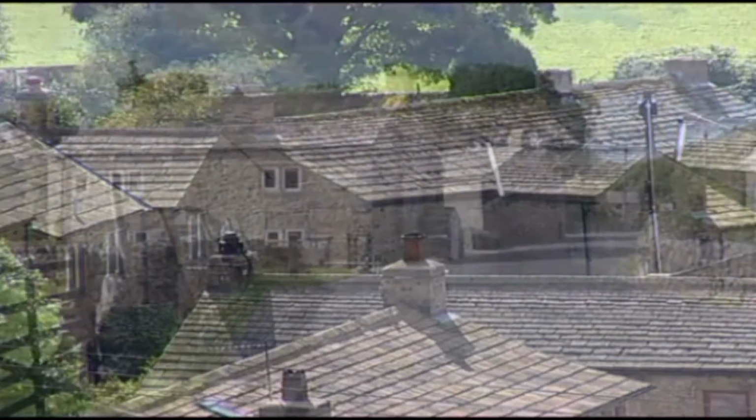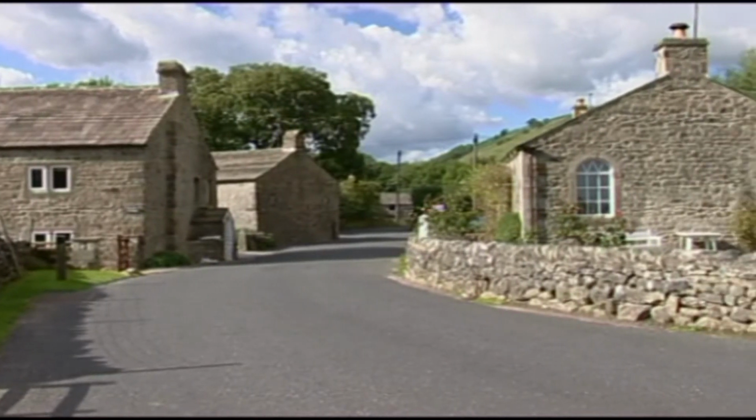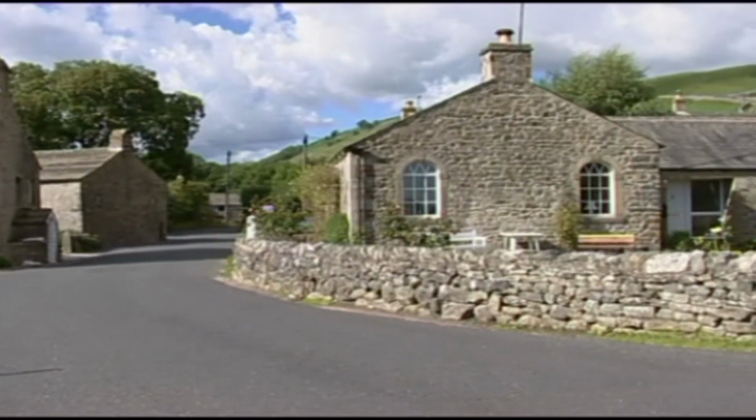Many of the houses here date from the late 17th century, as in June 1686 a great flood washed away the earlier ones.